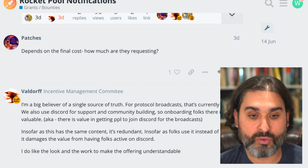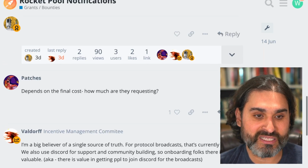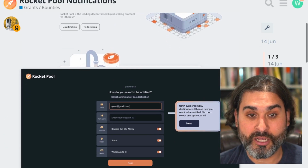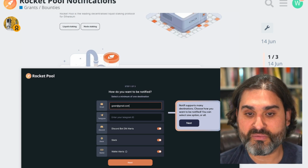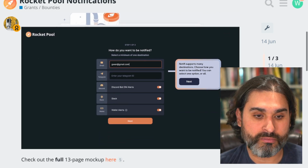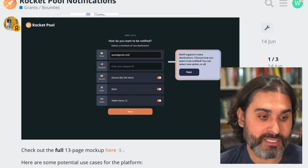I do like the look and the work to make the offering understandable. So that was Val's feedback. So it looks like most people aren't really that interested in it. If you are interested in something like this, please pop by the forum and give your feedback about whether you like this or not. But yeah, they've got a 13-page mock-up as well that you can go and have a look at and see what it looks like.